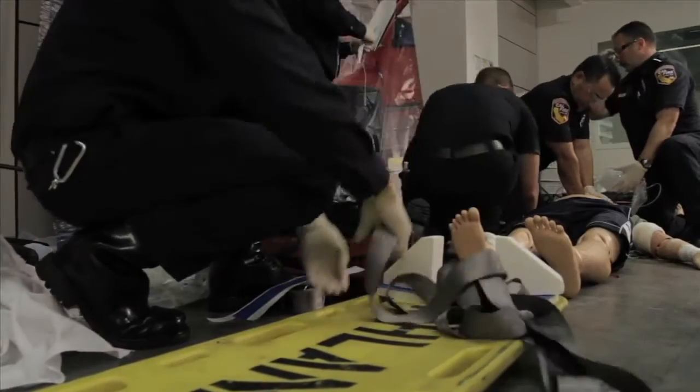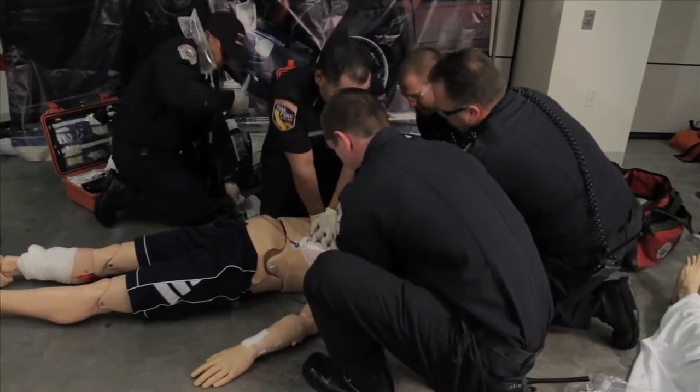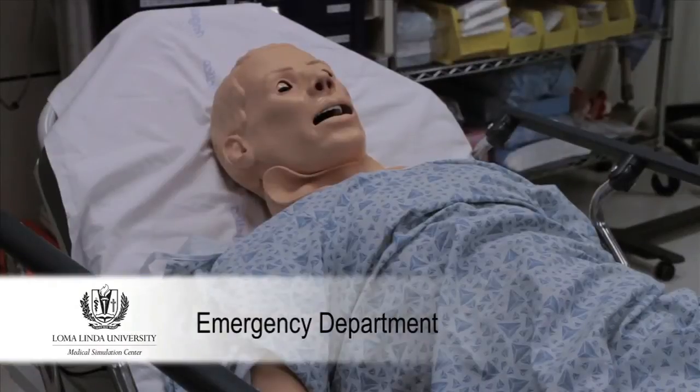The room can be staged to simulate almost any emergency response scenario. Adjacent to the pre-hospital is the emergency department.